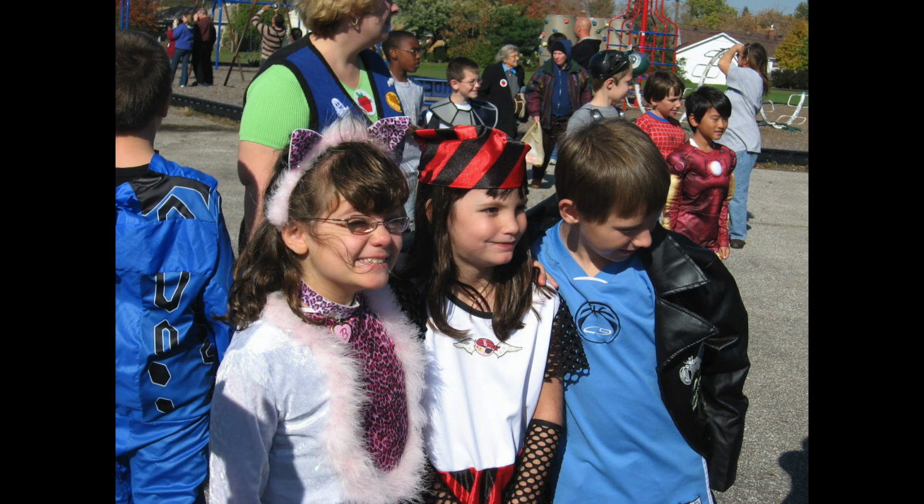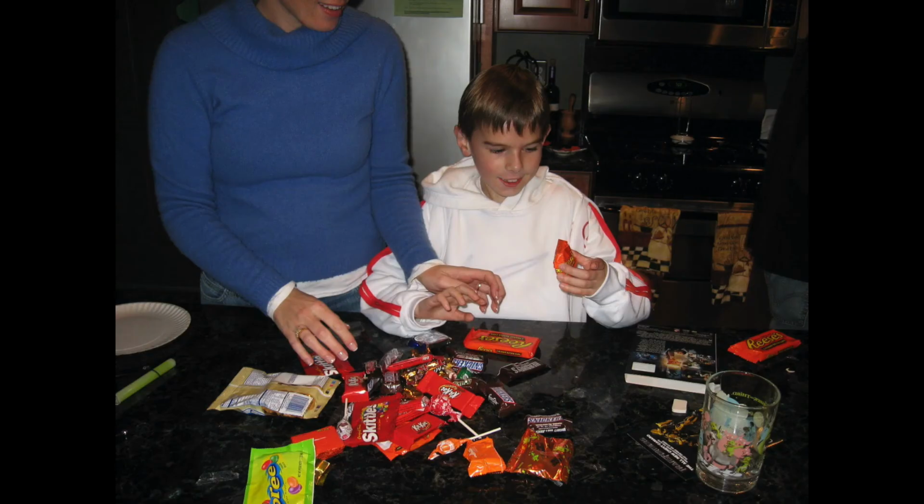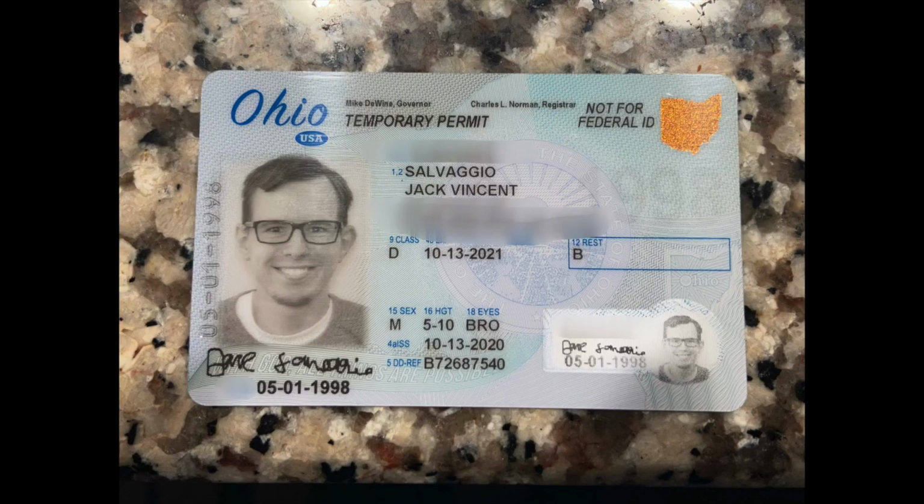But I know lots of kids will end up being in their costumes, and of course, they'll have to wear a mask. As you can see, Trojan is wearing a mask. One thing I think we have to be careful about is the amount of candy that is touched by other humans. So please, if you're putting candy in a Halloween bag, please try not to contaminate the candy in the bowl for others to pick out.